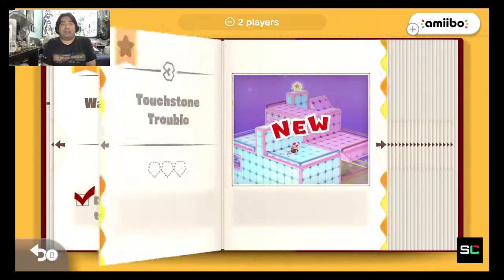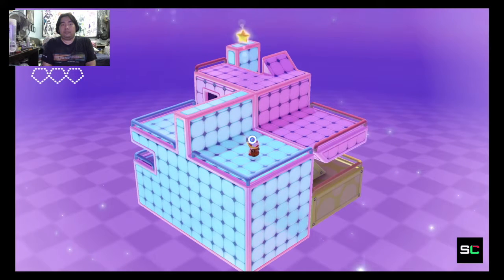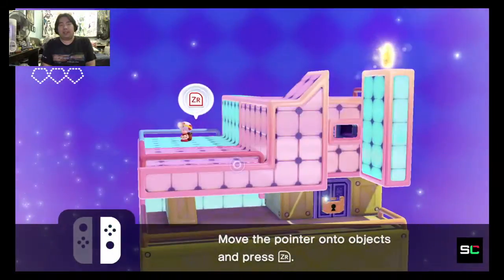Alright, we're completely done with level 2. Touchstone Trouble. So, I have no touchscreen, so how do I play this? Move the pointer onto the objects and press Z. Ah, okay.